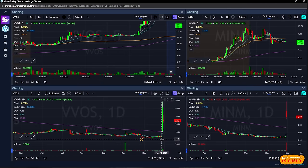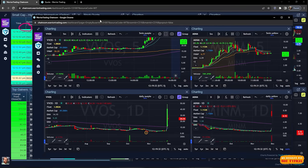And so what's interesting here is that this company, VVOS, has a float of 1 million shares. You can see right here, 1 million shares is the float. All right, so this is kind of wild.